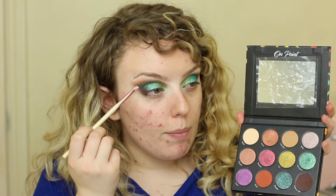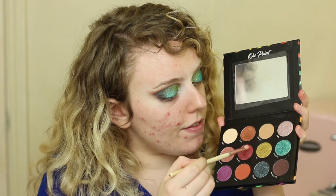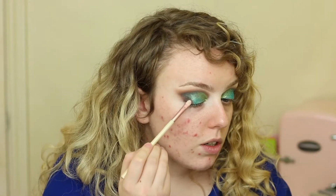I want to try, I don't know if this is a bit risky, but we're going to go for it. I'm just going to take another flat brush. I want to blend it in a bit more on the outer corner, so I'm going to try a bit of Savage. Gonna dot it. The layering is incredible.